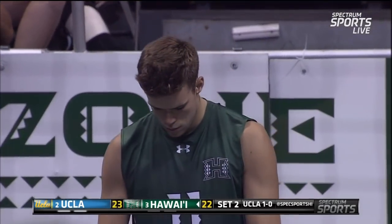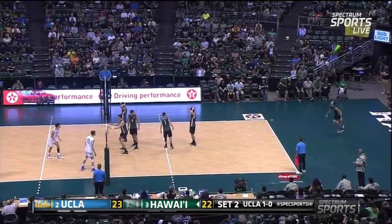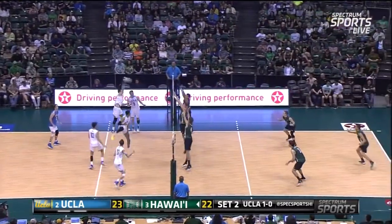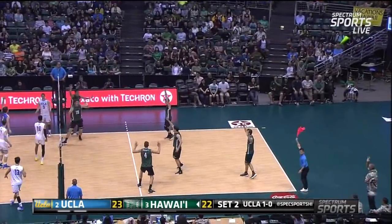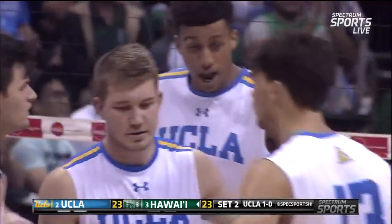This is a must get. Meaning Dalton Solbrig must get it in. And he does. Good pass, though, by Hatch. Back row set. Misery. Diving save. Solbrig touched over by Gassman. Here's Hatch. Sends it wide. No touch up front. Point Rainbow Warriors. And we're tied at 23. Timeout UCLA.